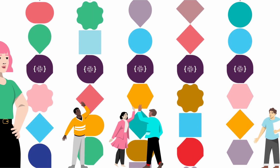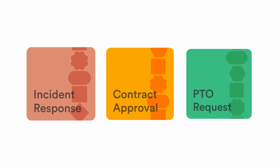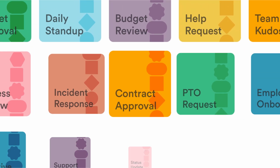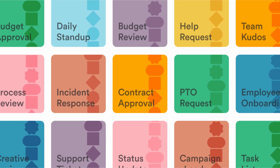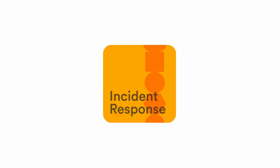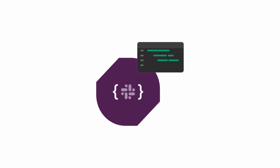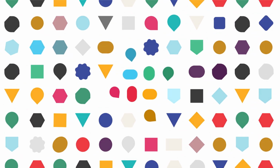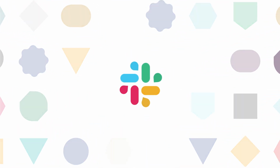celebrate their newfound productivity. With the new Slack platform, everyone will have the power to automate their work. Incidents, approvals, PTO requests, anything you can imagine. It's easy to create smarter workflows, get going faster with workflow templates, and take things further with custom building blocks hosted on Slack. Layer all of this on top of the digital HQ, where people and information already come together, and you can reimagine everything about the way you work.